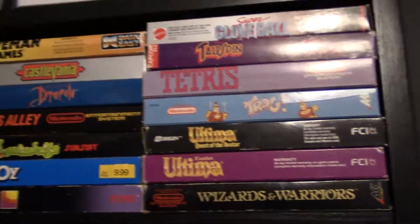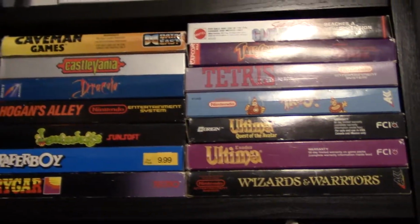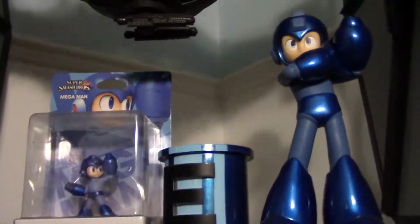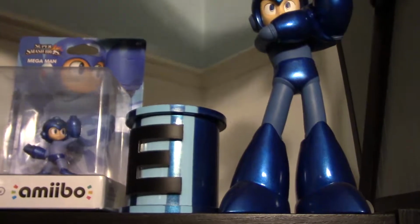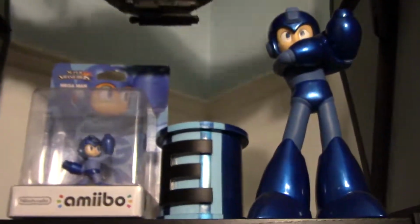And we have some more complete in box games. Interesting story: I actually found some of these in my landlord's basement and got them for quite a good deal. I'm pretty excited about that. Let's see here, we have a Mega Man statue that came with the Mega Man Legacy Collection. It's cool, so it's a pretty cheap statue.